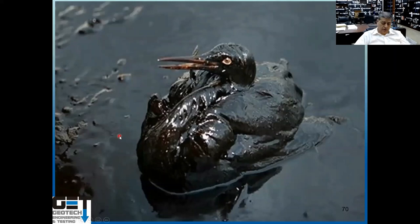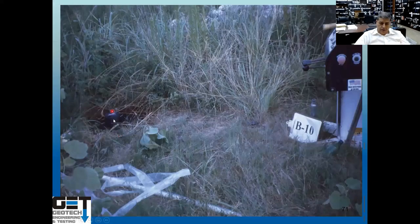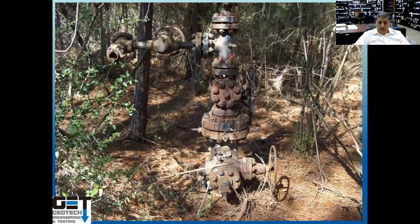Contamination causes, of course, damage to wildlife. Wellhead: here's a project on Cypresswood. When we did the Phase One, we did not pick up this wellhead. When they were clearing the site, we saw this out there. Nobody had a record of it. So we had to go back and do a bunch of testing to make sure it's not contaminated.